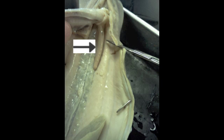This arrow points to the rectal gland. The rectal gland excretes salt in higher concentrations than that of the body fluid or seawater. The salts are excreted into the colon by means of a duct. This excretion allows the shark to maintain an optimal salt-to-water balance inside their body.